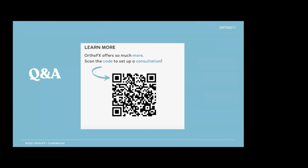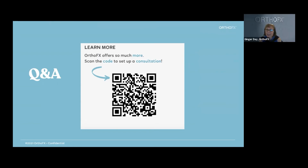Okay, I have a couple questions here. This one I'll tee up to Ginger. Curious about the lab bill for OrthoFX. Oh, okay. Thank you for that question. We have a little bit different business model. There is no lab bill. One of the many services we offer is payment processing. So OrthoFX is actually a revenue source rather than an expense.